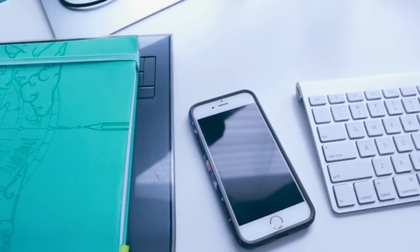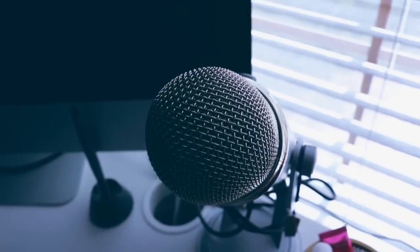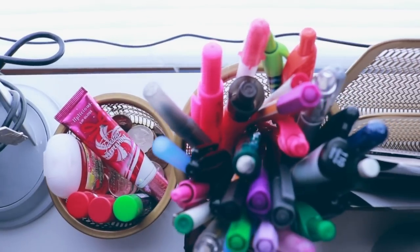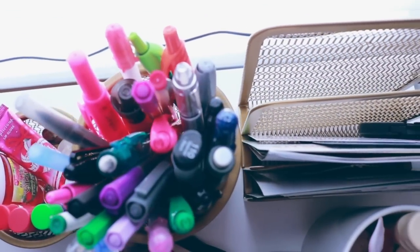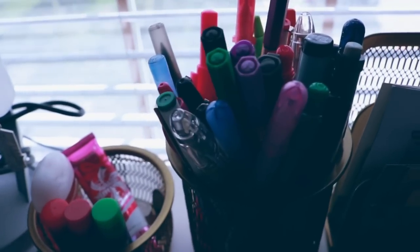It looks nice now, but trust me, it's usually a total mess. As far as the top of my desk goes, I've got my tablet, my recording mic, and my webcams for streaming. Starting to bring in more gold accents, I have a few wire organizers too. One for chapstick and other little knickknacks, one for pens and markers, and one for mail, coupons, and anything else I should probably pay attention to.